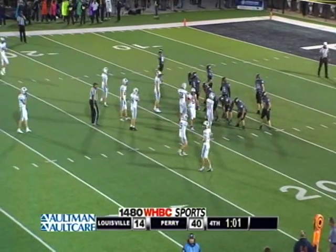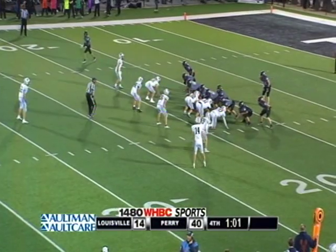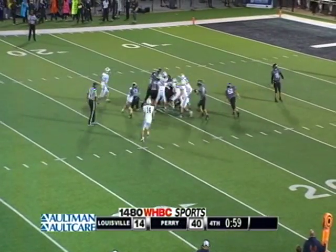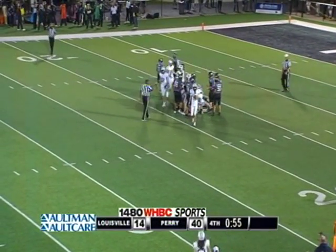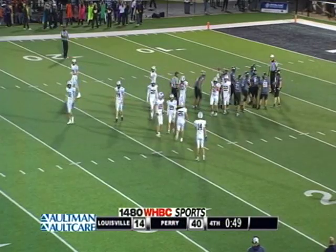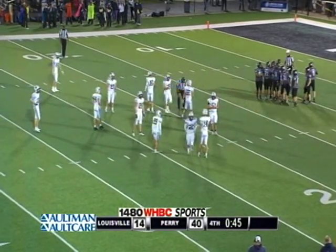Perry Panthers will take it now with 1:01 on the clock as they try to run this one out. They are going to hand it off. Panthers looking for their 4th win on the season. Dominic Scott there on the carry for the Panthers, and they'll probably have one more snap, coach.